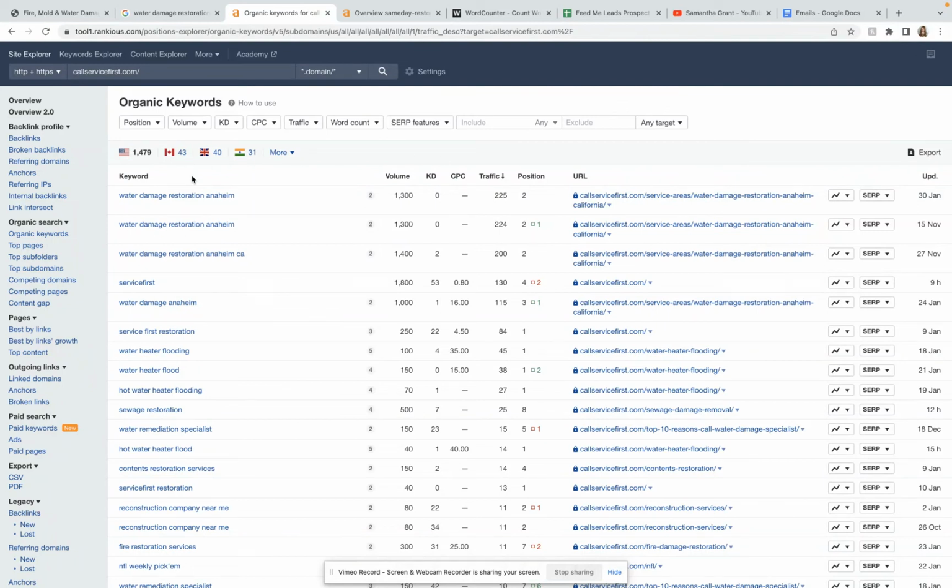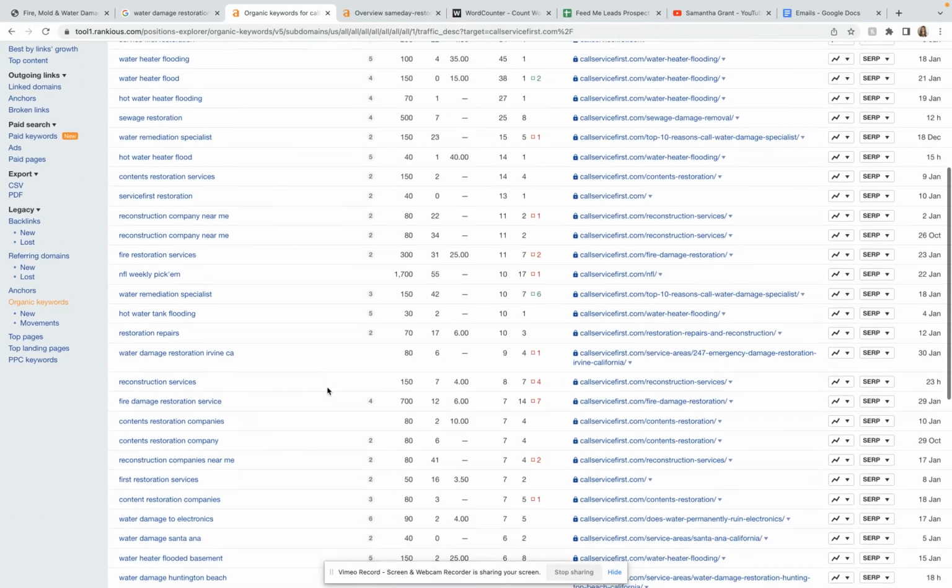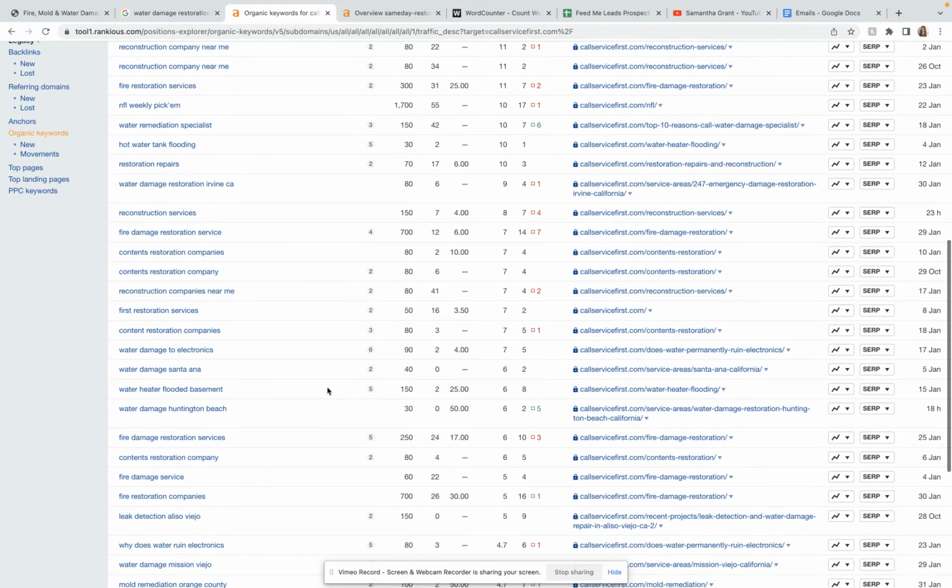Here it will list all the different keywords they're ranking for, how many people search for that keyword every month, what position they hold for that keyword on Google, and how much traffic it brings them. And so you can go through, see which ones apply to what you do, bring in the most traffic, and you can incorporate those into your content.